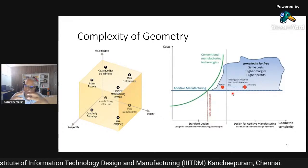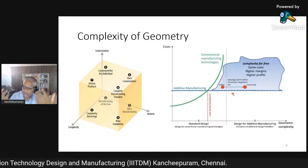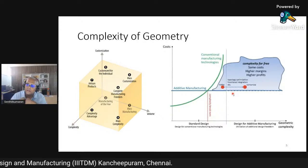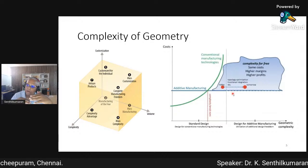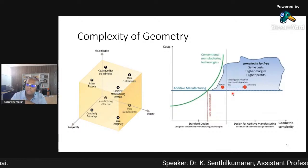So this has paved the way. So geometric complexity has paved the way for increased margins and increased profits, but the cost remains the same because you are able to add value to the customer's preferences.